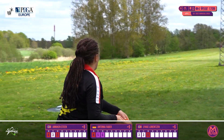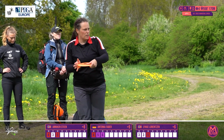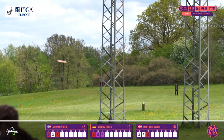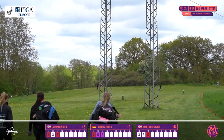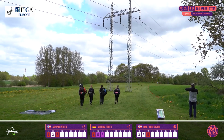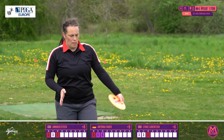Next up, Antonia. Is she going to navigate around the left or the right of those power lines? Looks like she's taking the wide hyzer. It's a safe and good shot. Yep. So this one averaged 0.89 strokes over par for our field. Plenty of difficulty with that OB, especially with that drop off on the basket behind.